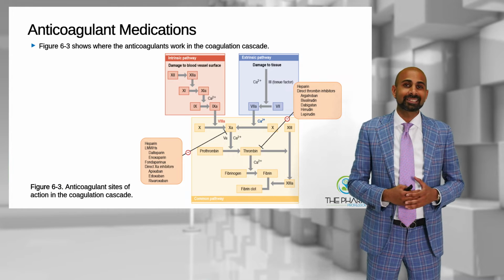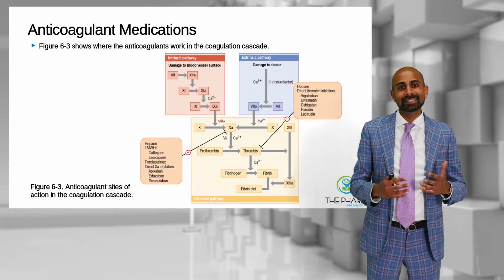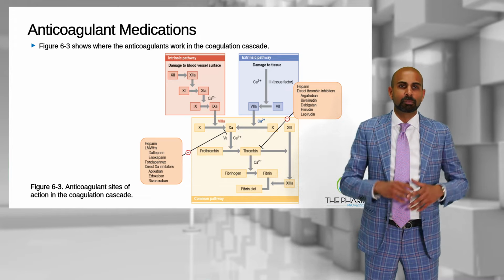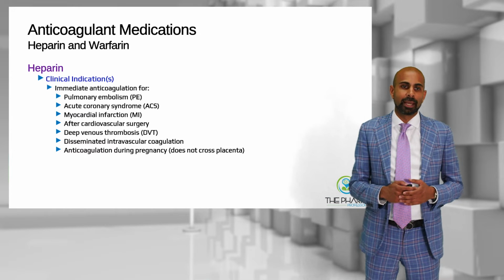Now let's talk about anticoagulant medications. This image shows you where anticoagulants work in the coagulation cascade. We'll talk about all of them individually, but this is a nice image to put everything together. Let's begin by talking about heparin.